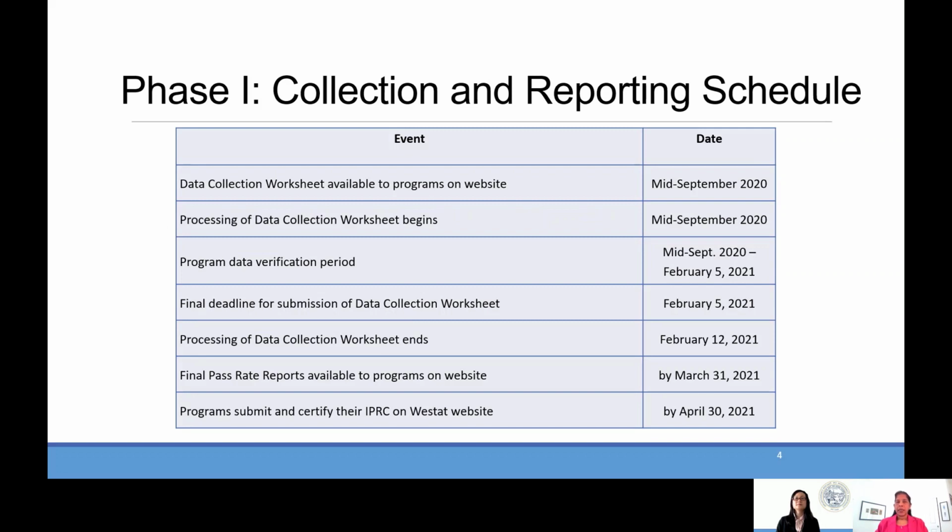Here is the detailed information of Phase 1 and what happens between mid-September through April 30th. Institutions had mid-September through February 5th to download the data collection worksheet, fill out all the information, upload the data collection worksheet, and get your matching report. Once we have 100% response from all our teacher preparation programs, Pearson will send the master file to Westat. That happens sometime by March 31st. At the same time, teacher preparation programs will also get their final pass rate data. Westat will then upload the pass rate into your IPRC, and you will have 2 weeks to finalize your report and submit your report by April 30th.